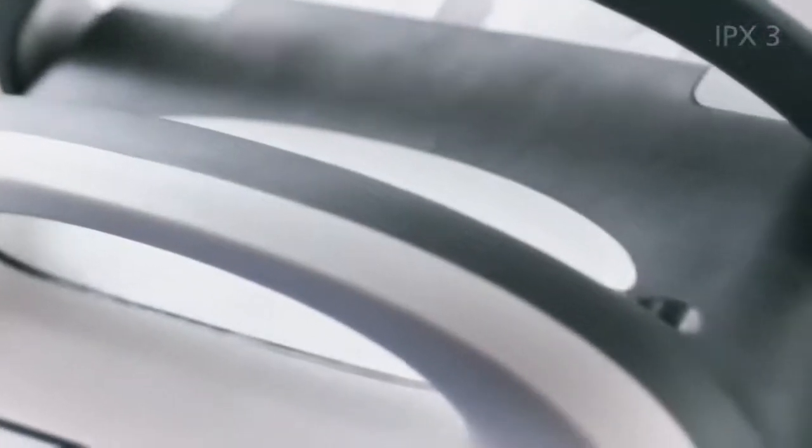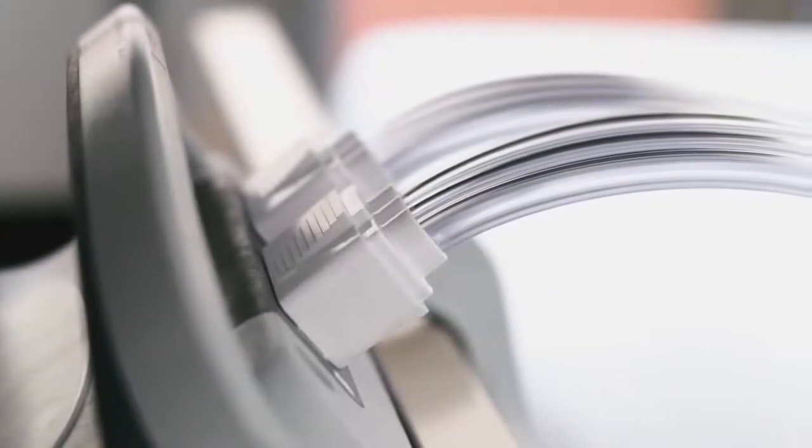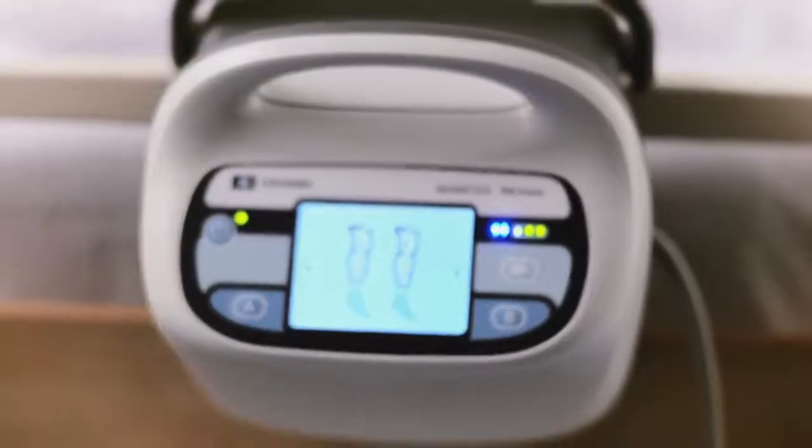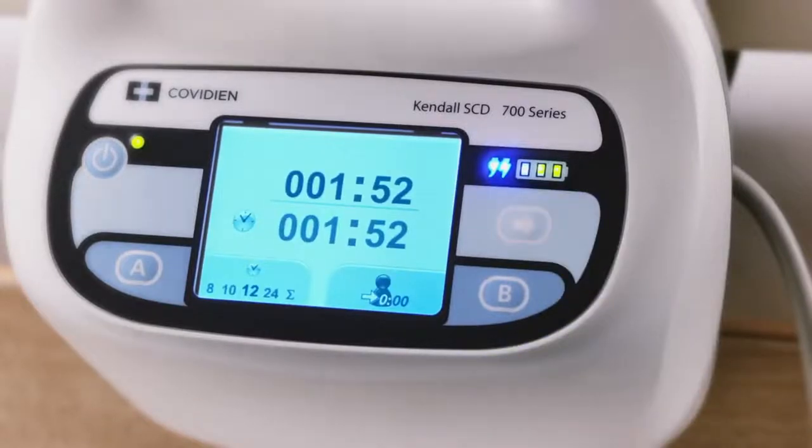An IPX3 rating ensures a more durable device, less prone to liquid ingress, while a reduced noise output is sure to keep nurses and patients happy. The device also has a patient compliance meter, allowing clinicians to track the patient's duration of therapy.